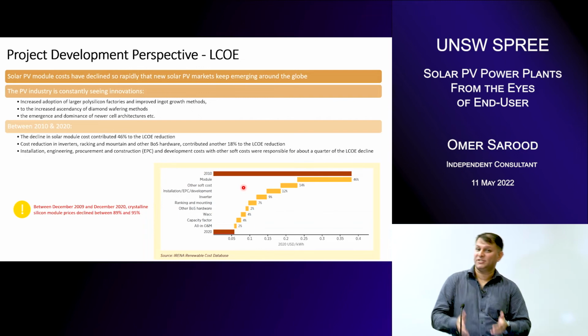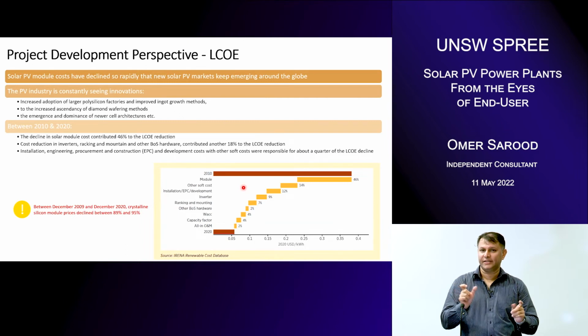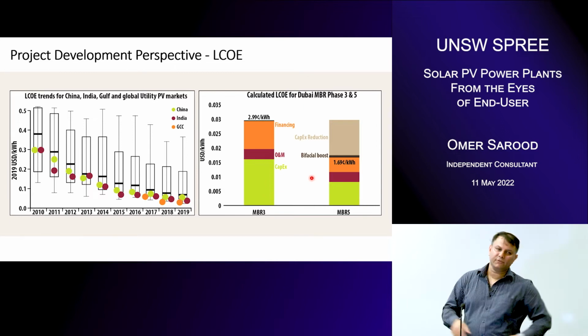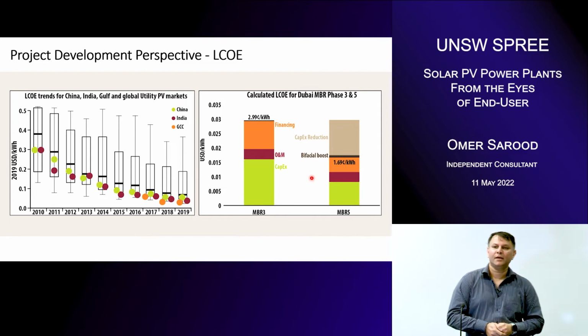Is it going to stay there? I don't think so. Between 2021 and 2022, there has been a slight increase in the module price, as we are probably all aware. That will have a little impact on the LCOE. Let's wait and see what the final numbers come out to be later. But I was asked a question. This is all information available on the internet, so you can Google it as well.